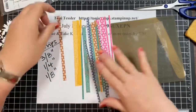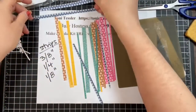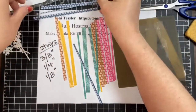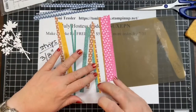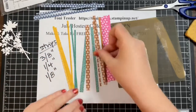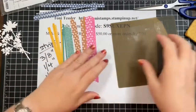All right. So let me get this out of the way. Get these in order. This paper is actually from last year's designer series paper, but I have part of a pack left and I thought I'm going to use it. All right. Good enough. I'm just trying to get these sorted into kind of piles because I do want to do one color, then another color. I'm not going to mix them up. I'm not that brave just yet.